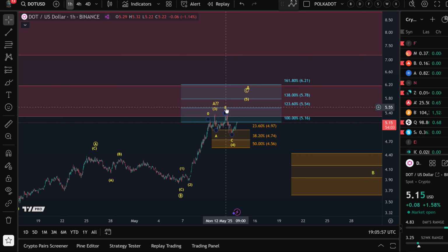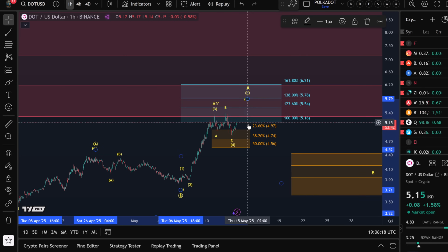It's not needed. We've also reached ideal targets, the 100% extension. That's the $5.16 level, a very, very common target. Above, we've got 550. That's the 123.6 extension. 578, very, very common targets for a C wave. So we'll see if the market gets there and forms another high, maybe to 550 or 578.